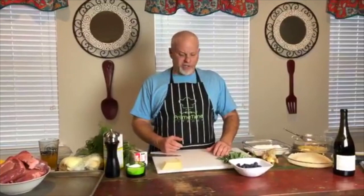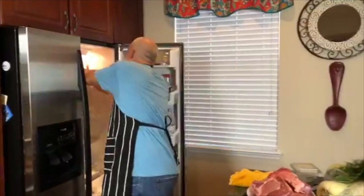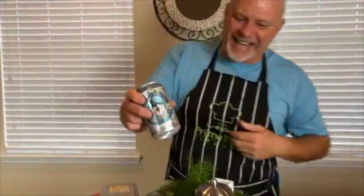Hey, hey. And tonight I'm actually drinking a local beer as well. This is called Cloud Chaser, from our buddies over at Crooked Can, whom we love. We do love Crooked Can.